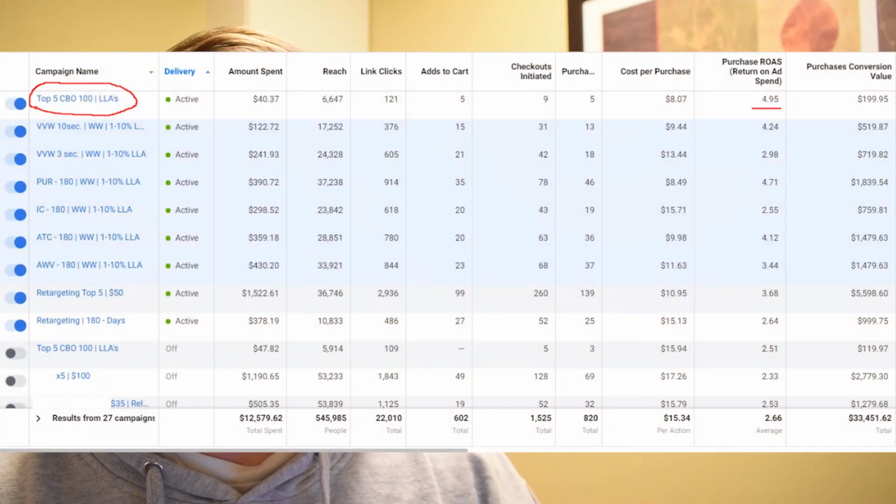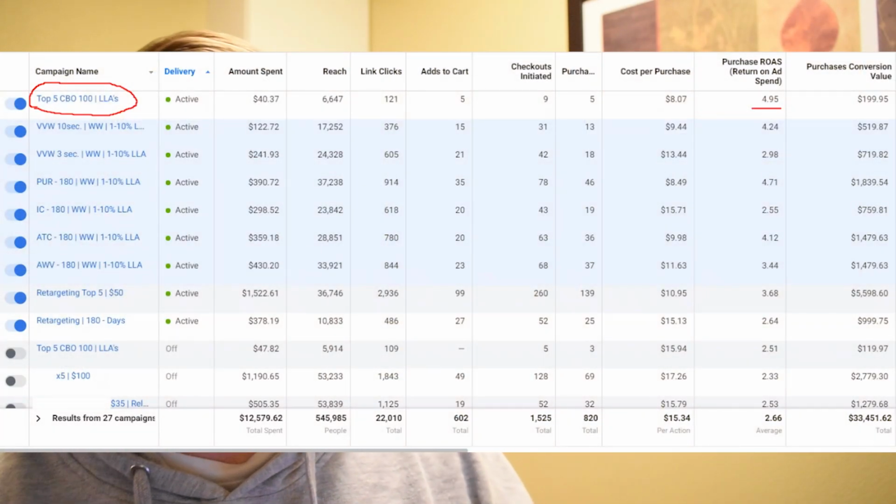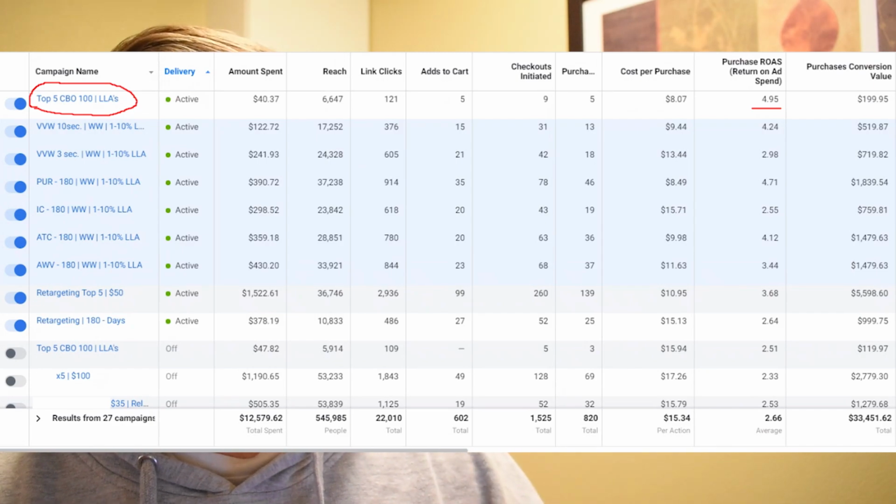And they basically took the 5 best lookalike audiences from all these campaigns and put them into a CBO, which I think was a great decision. You can see that it's performing really well. It's only on day 1 today, and it already has a 4.9 ROAS. It has 5 purchases already with only $40 spent. So pretty good results for day 1 on a CBO.